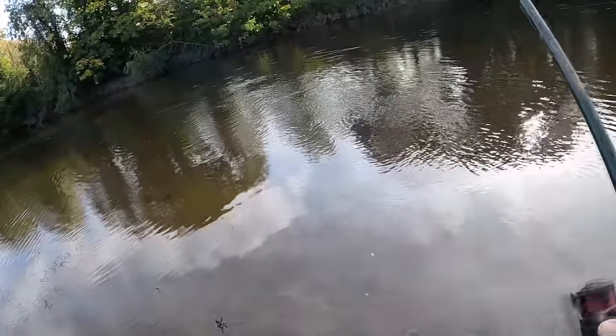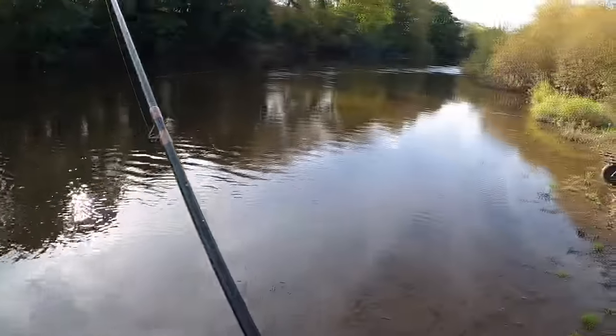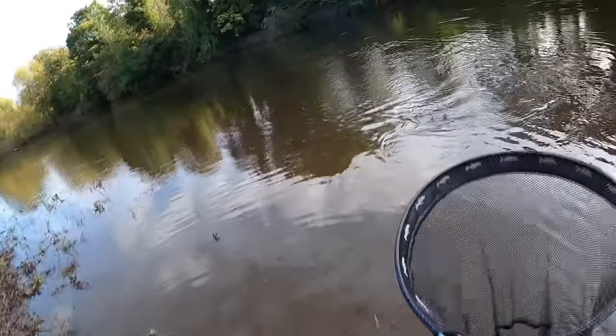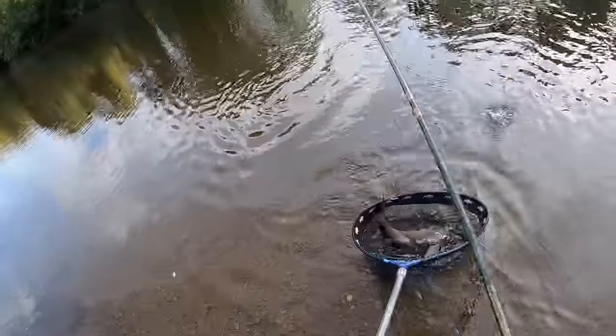I was virtually pulling for a break. I was waiting for it. It just pinged free. I thought I'd lost a fish. Took me way down there. And then I wound down tight and lo and behold, fish are still there. There we go.